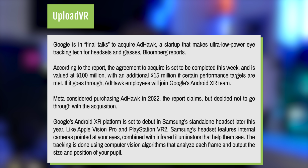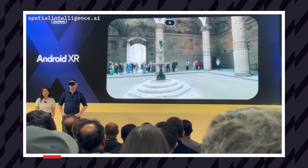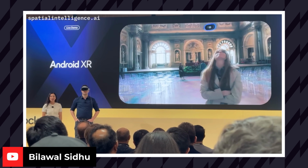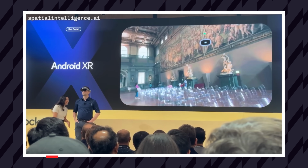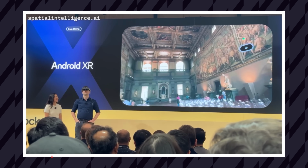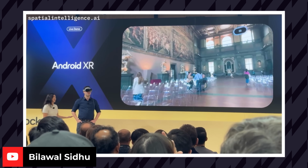Like Apple Vision Pro and PlayStation VR 2, Samsung's headset features internal cameras pointed at your eyes, combined with infrared illuminators that can help them see. The tracking is done using computer vision algorithms that analyze each frame and output the size and position of your pupil. But sampling and processing multiple cameras each frame is a relatively expensive process from a power, compute, and component cost perspective. Instead, AdHoc's eye tracking system uses a MEMS micromirror, a tiny electronically actuated mirror, to rapidly sweep a beam of infrared light over your eyes, and a series of simple and inexpensive photosensors measure the intensity of the reflection of this infrared light off your eye.